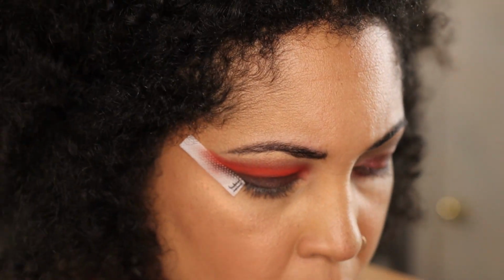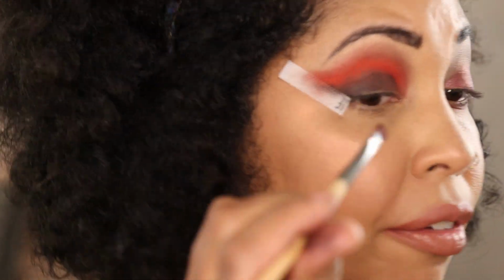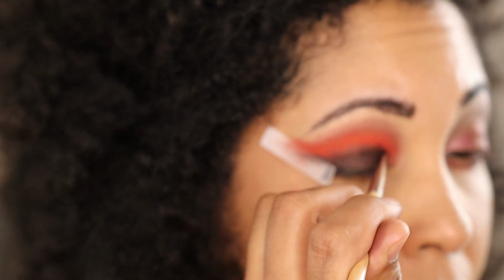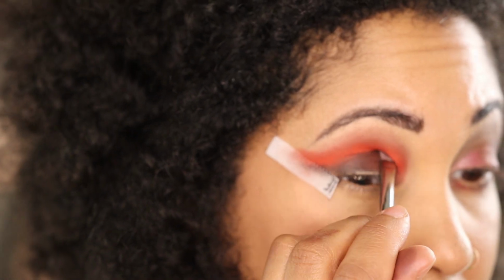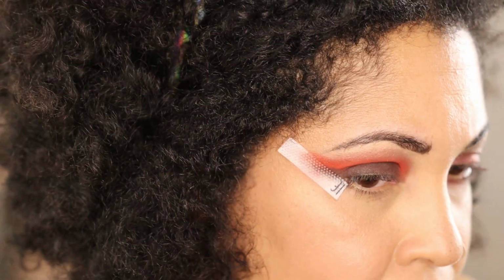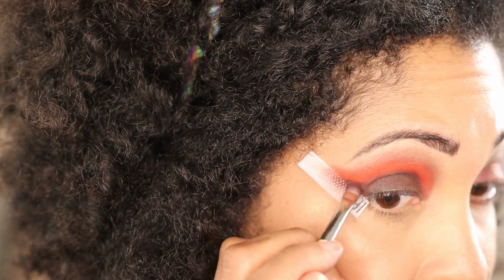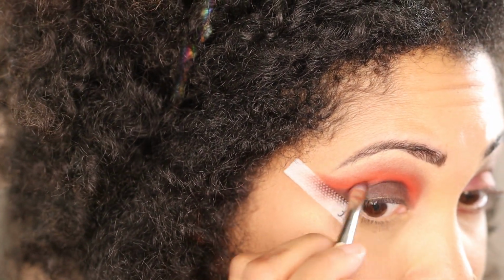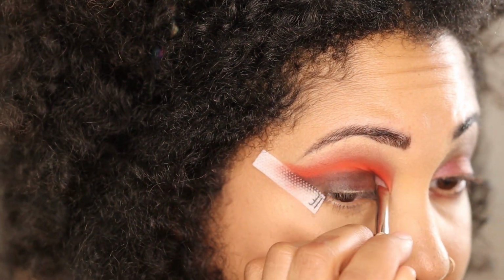Now, the only thing with multi-chrome sometimes is, you know, seeing the shift on the eye. We don't know if we can always see them, and it's hard for me to tell at this time, so just something to think about. But it's still a really, really different shade for me. I don't have anything like this.